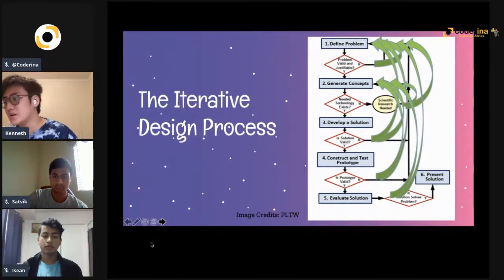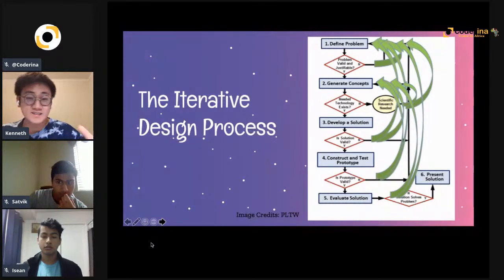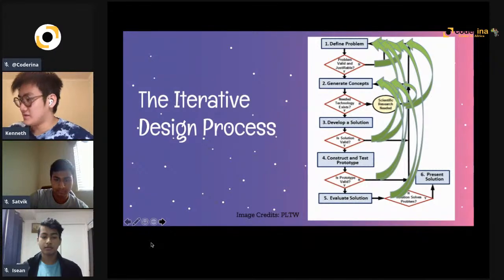So yes, no. If it doesn't, we have to go back and ask, what's our problem again? Okay, so step 3, developing a solution. Is this a good solution? Can we use the solution? If it doesn't work, we have to go back to step 2 or step 1. So it's the same one.